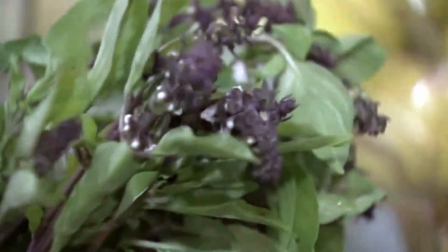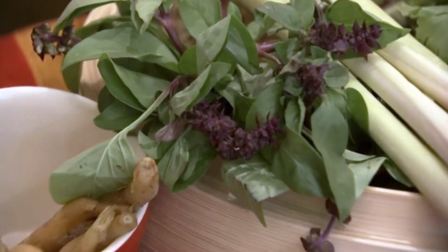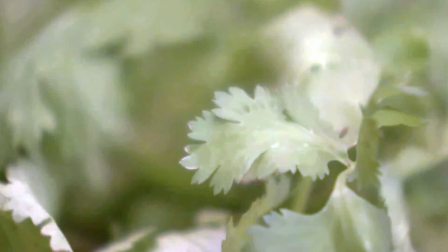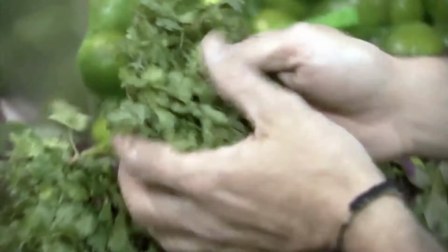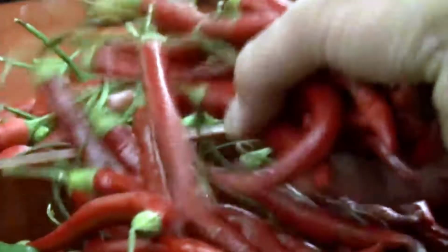Thai basil, which is stronger in taste than the Italian variety, can be identified by its darker leaves and purple flowers and stems. Considered to have a subtle licorice or mint flavour, this sweet basil is used in many Thai dishes. Another fragrant herb with many uses is coriander. The leaves can be used as an ingredient and garnish, while the stalks are often ground into curry pastes and sauces.